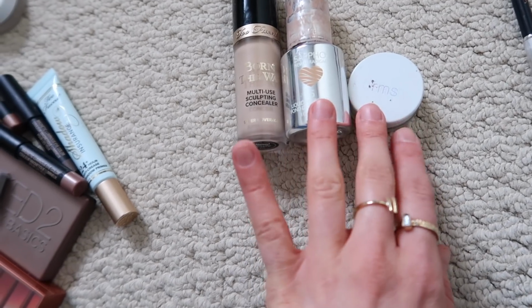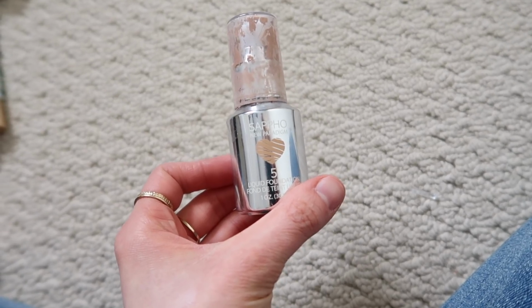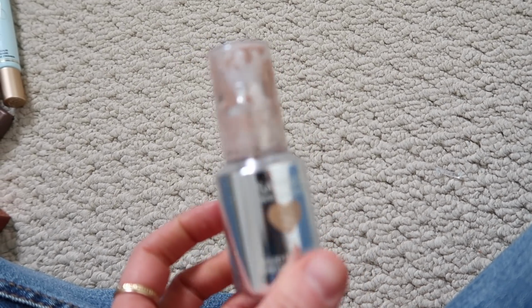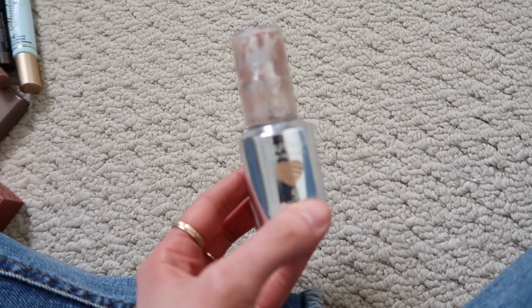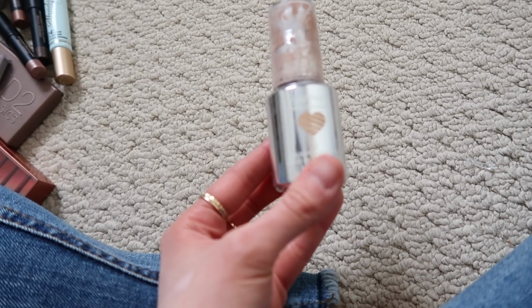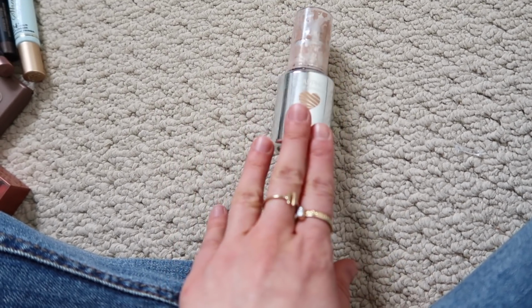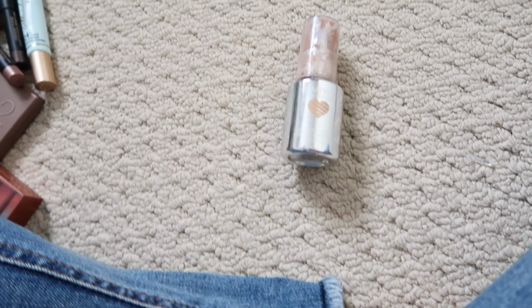So these are all of my foundation concealers. I actually use all of these. This is the foundation that I am using right now. If you couldn't tell by its completely disgusting state that it's in right now. It is the Sappho New Paradigm Liquid Foundation. It is a Canadian brand, which I love. The packaging is all sustainable, 100% recycled and recyclable.